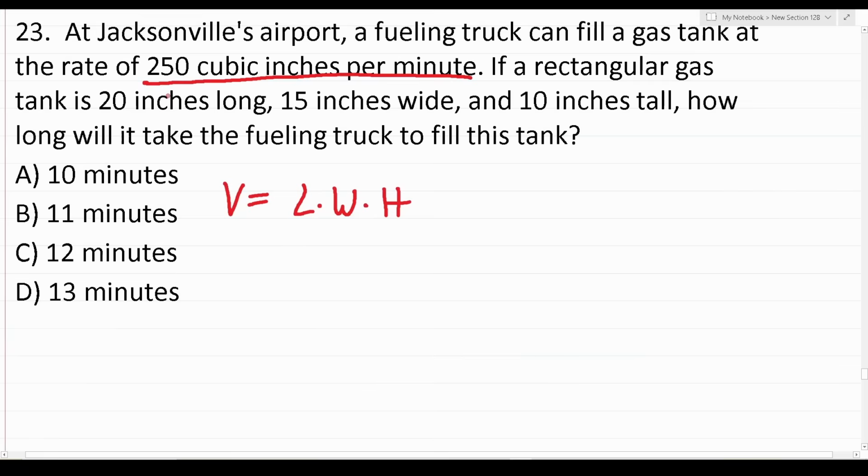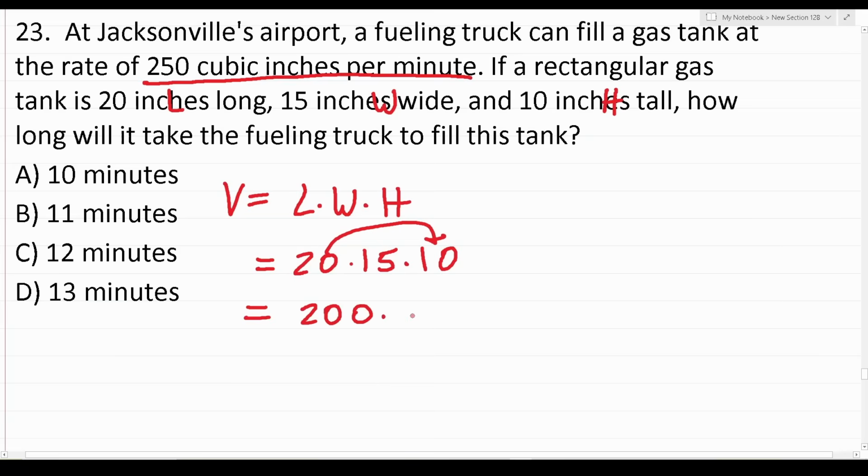We know it's 20 inches long, so that's our L, 15 inches wide, that's our W, and 10 inches tall, so that's our height. Let's go ahead and plug those values in. This becomes 20 times 15 times 10. And you can do this math however you want, as long as you multiply these three things together. That said, I'm going to do 20 times 10 to get started. 20 times 10 is 200. This becomes 200 times 15.